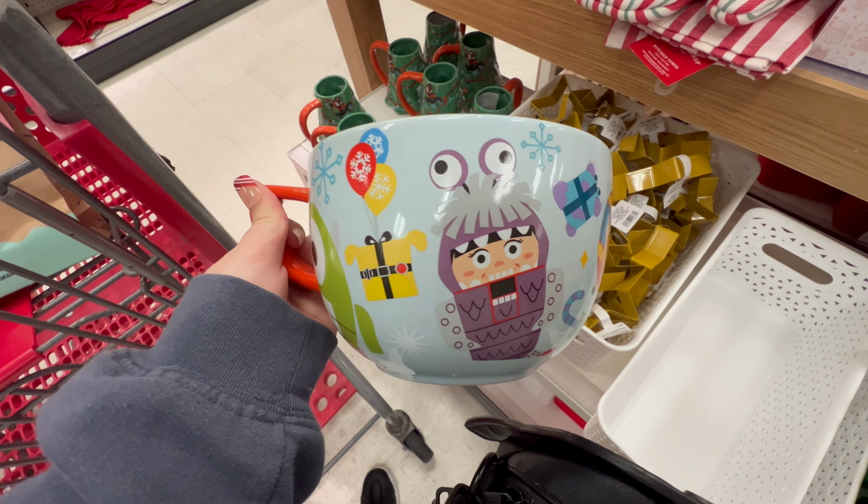And up top, I cannot reach, but there is an Ursula one and a Jasmine ornament as well. And then that Anna one. And they have these Funko Pop ones. There was Spider-Man and Grogu. This one was so stinking cute. Like, so cute, guys. I was obsessed.